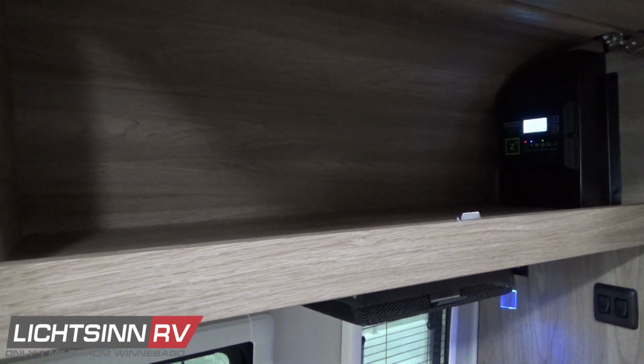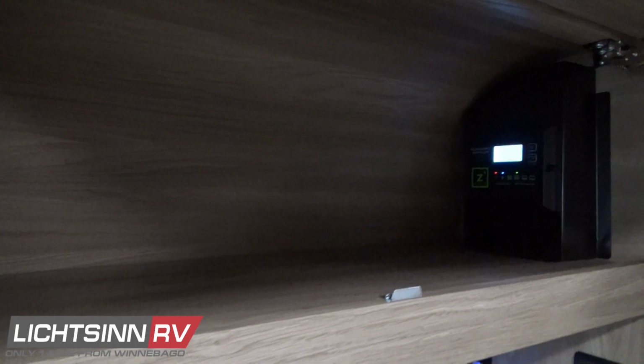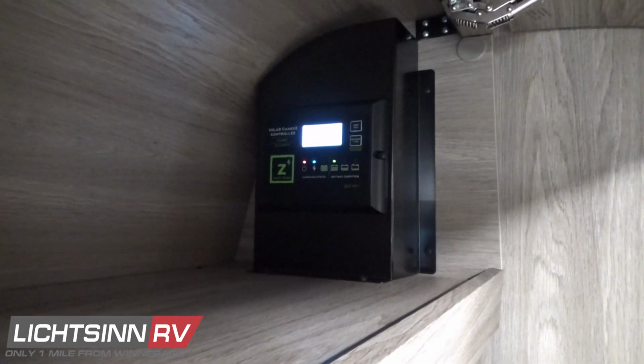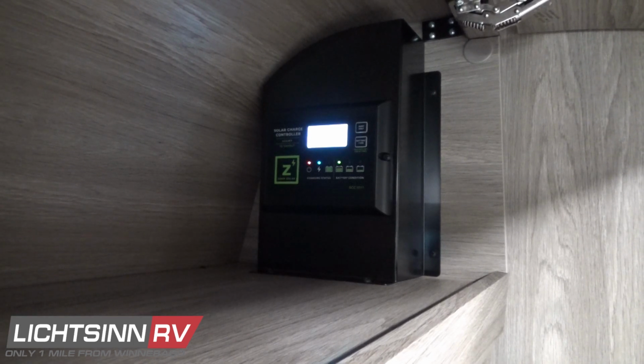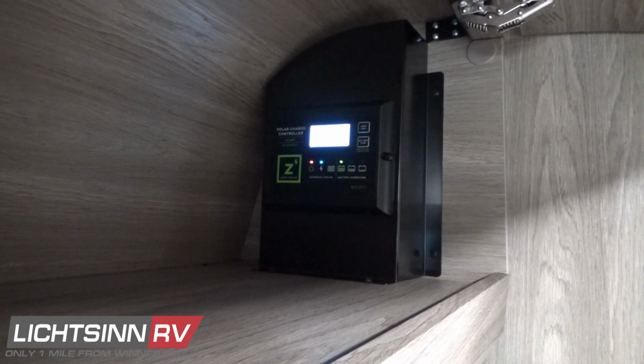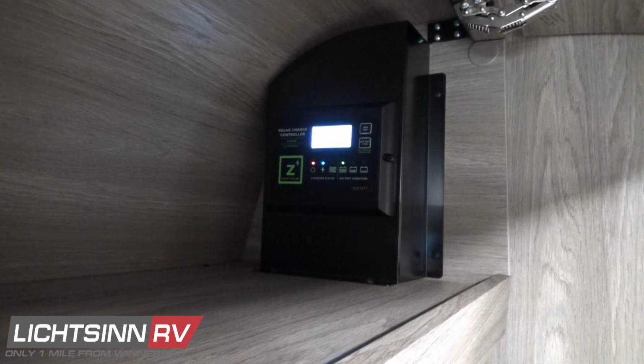Inside this cabinet, you'll also find the ZAMP solar charge controller, preset for the AGM Group 31 RV batteries, but it is configurable for any type of upgrade down the road. It is expandable and includes 215 watts roof-mounted standard.